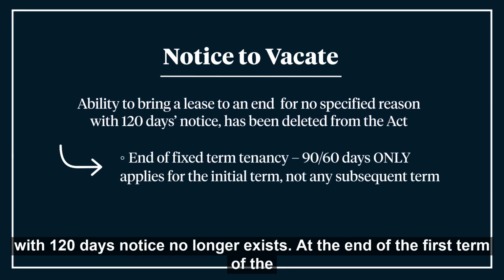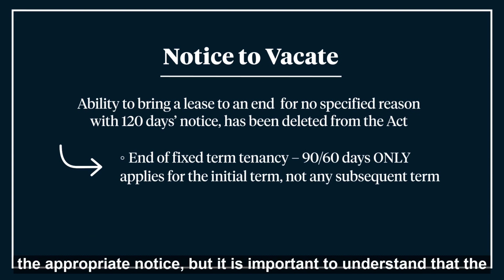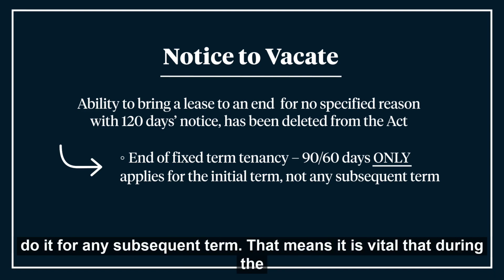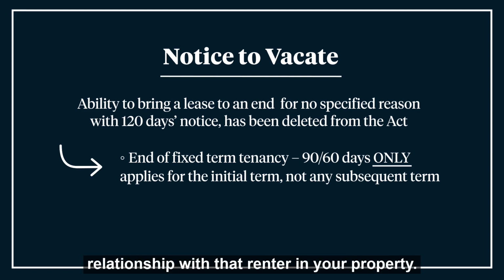At the end of the first term of a tenancy, for example 12 months, you may bring the lease to an end with the appropriate notice, but it is important to understand that the only time you can do this is at the end of the first term of the lease. You cannot do it for any subsequent term. That means it is vital that during that first term, you determine if you are happy to potentially have a long-term relationship with that renter in your property.